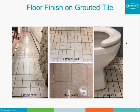And then you see in this restroom, someone put floor finish on a ceramic tile floor. They were able to get some of it off of the face of the floor, or it peeled off the floor. And then you can see around the perimeter of the toilet, it's a very difficult area to get the floor finish off.